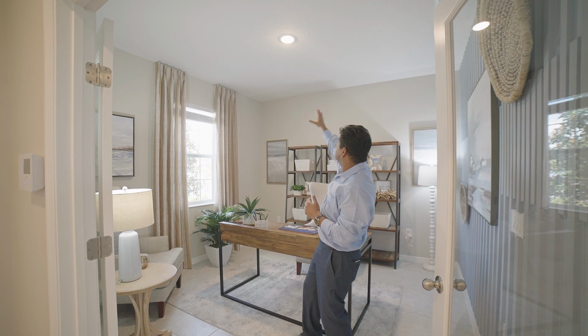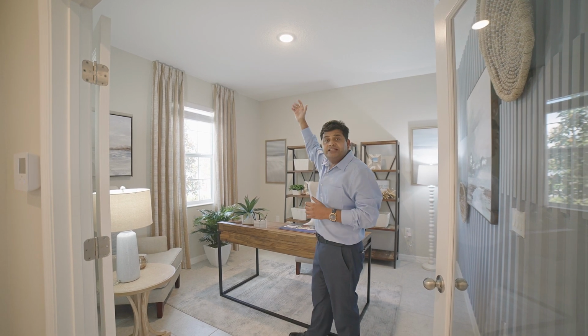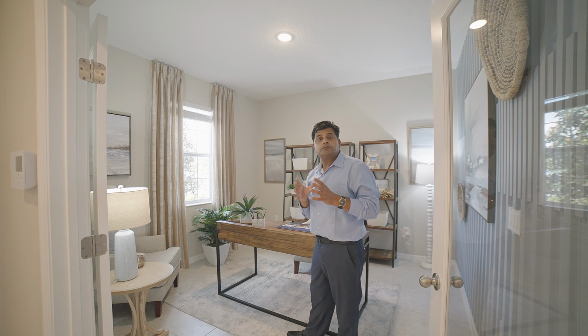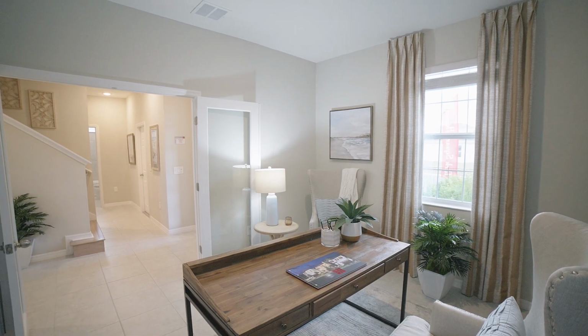The only thing that I'm going to suggest is if they had the extra light, because you only get this one light. If there is an option, which probably would not be the case because this is an inventory spec home, they won't give you any design center options or anything. So it's basically, this is it, but you can always add the lights later on. You have this nice window bringing in a good amount of light.